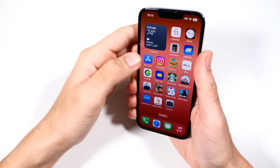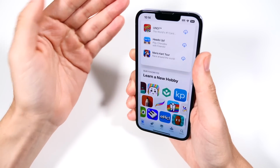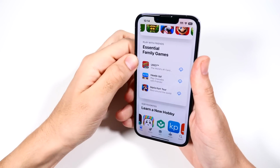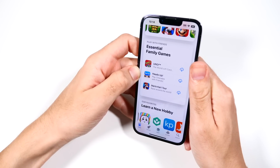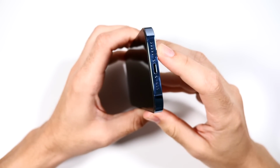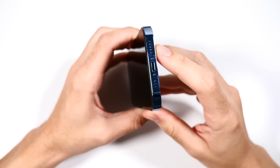But I will tell you, if you are looking for a really strong battery life phone for a 6.1 inch flagship, this is still a pretty nice option. If you find one used at a great deal, you're going to get a pretty solid battery life experience for the iPhone 13 Pro. 2 years later, the audio quality, there's still phones launching today that don't have as good of audio quality as the 13 Pro.